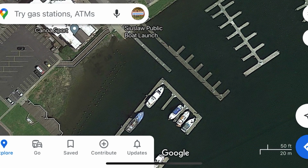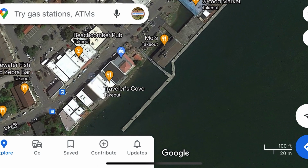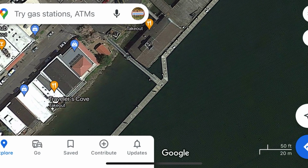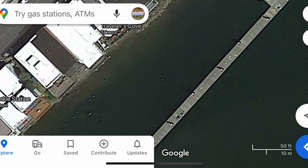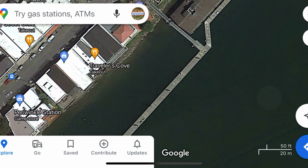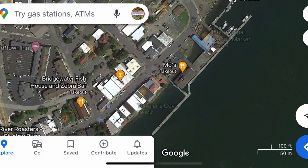I believe you can also park over near Moe's on Bay Street, and you can walk out near Moe's on that little platform right there. You're able to walk out onto this jetty that you see here and crab off of that as well. I've crabbed off this before and done okay, but it just means you're a little bit farther away from the ocean, so it's not necessarily the best.